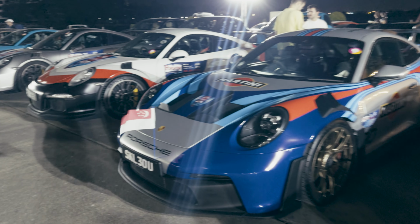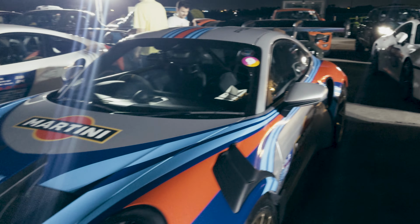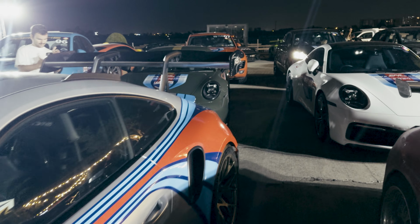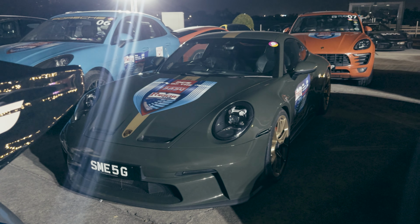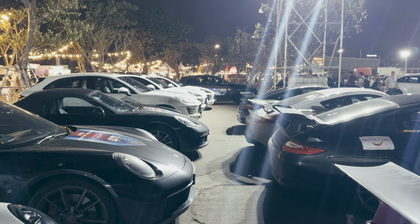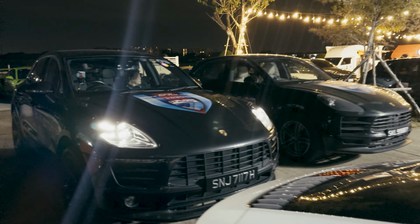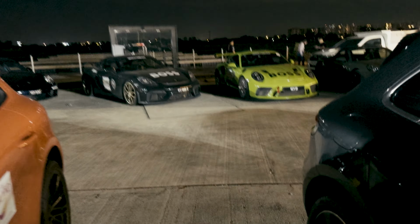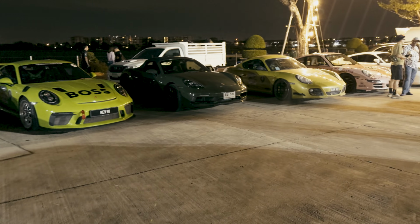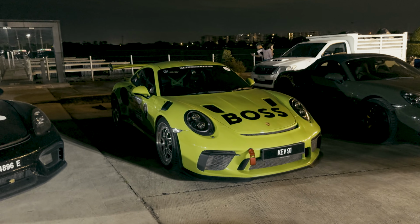Now this section is pretty interesting. So they're all cars from Singapore. This one, beautiful martini livery. And behind that, I think this is a 911 GT3 Touring. And just for context, Singapore is about 2,000 miles away, and they'd made the journey specifically for this event. We had other cars from Vietnam, Malaysia as well, so it really is people from all over Southeast Asia coming to Thailand for this event.